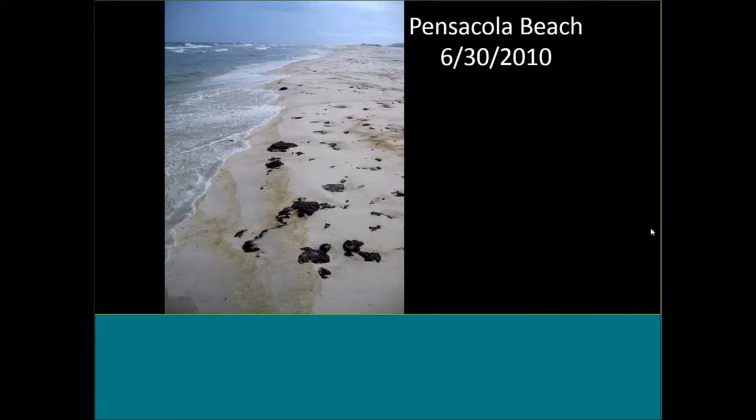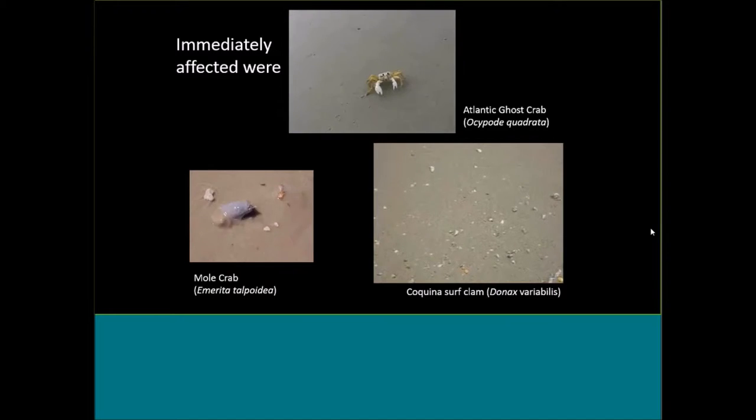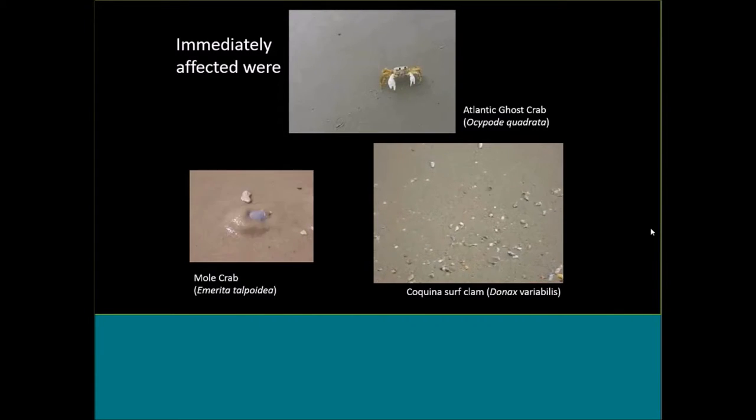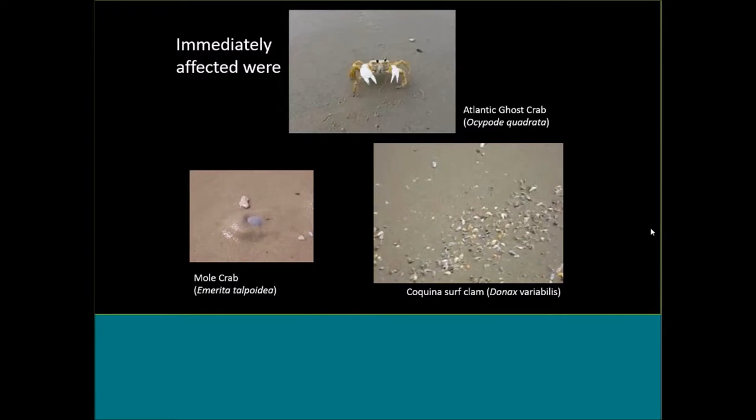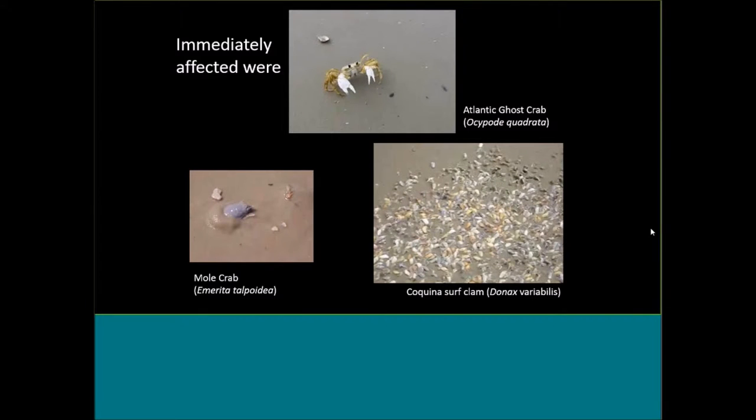And so that's how the beach looked when I went there, and there were these enormous tar chunks, or oil chunks, and they were sitting in the swash zone where these guys live. And so the first critters that were directly affected by the oil that was thrown onto the beach and then also washed off the beach again were these ghost crabs, the mole crab, and the surf crab. What you also can see in this picture is that these organisms are very important in digging. And so they do a lot of digging.